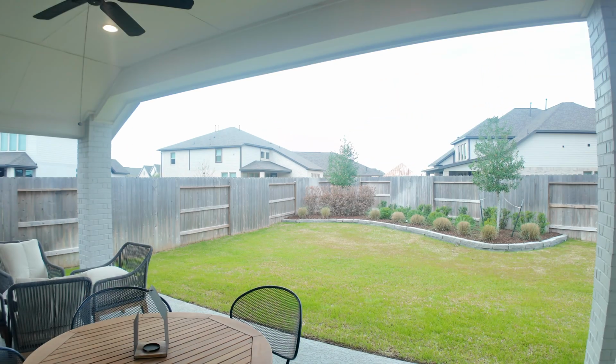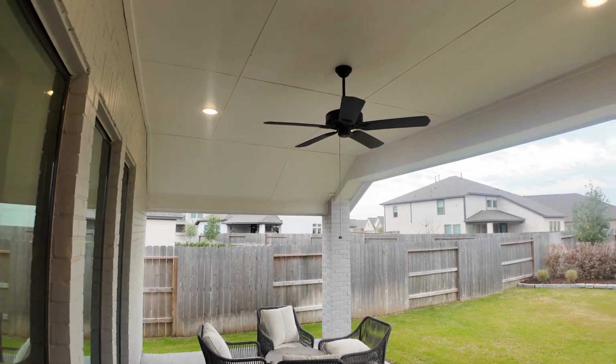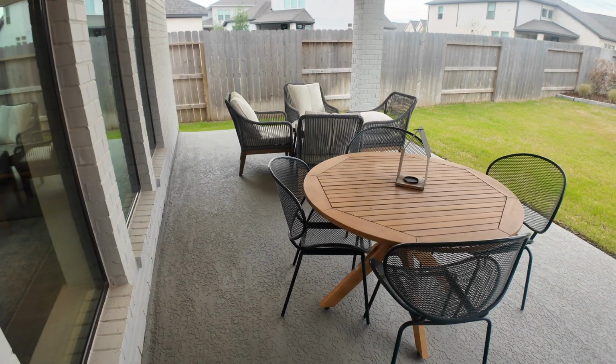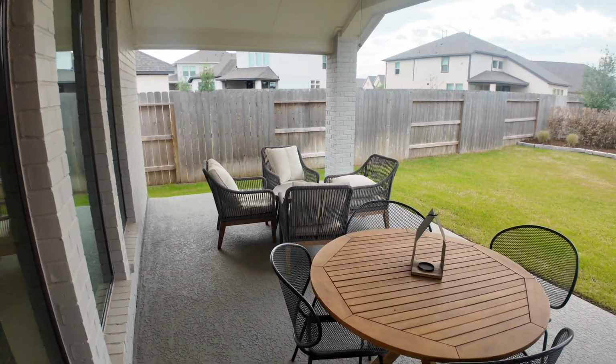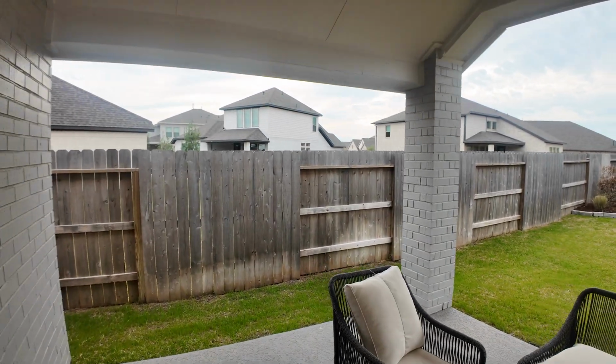So everything attached to the house is gonna be the same. Now the backyard is gonna be the only difference. So flipping everything around, I'll let you guys take a look. Here is the backyard. You've got a covered patio with a fan, which is always nice. Here in Texas, it gets super hot, so it's nice to have a covered patio. So if you're out here grilling or if you've got company, it's nice to be able just to sit under here and not be cooking the whole time.